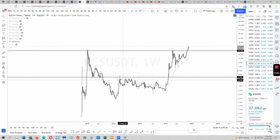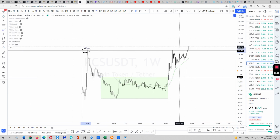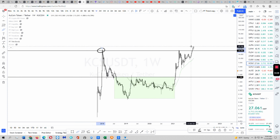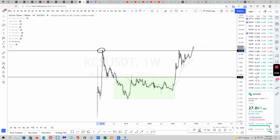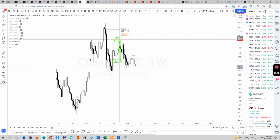So, consolidation down here, back into range, and now we broke out of the main range. You know how bullish this token is? I want my $100, and I want it now. What else? The comp, actually. This is a very, very good chart. I got to show you guys.